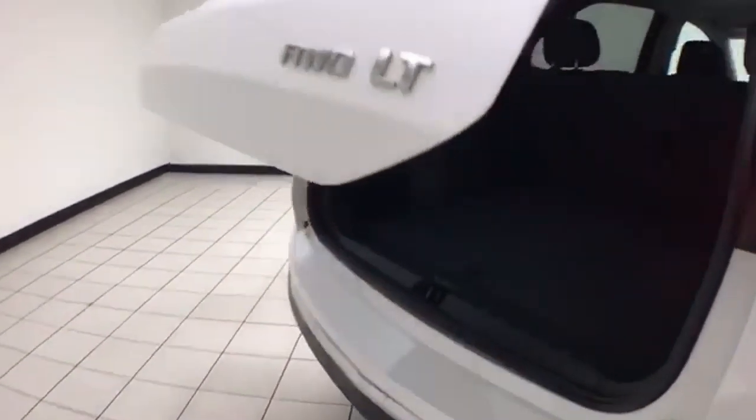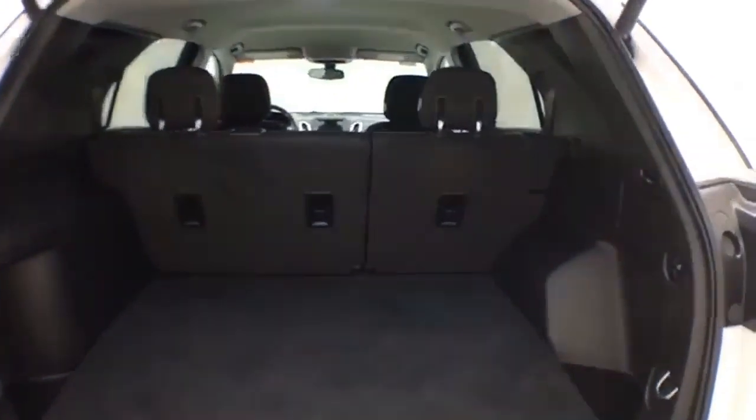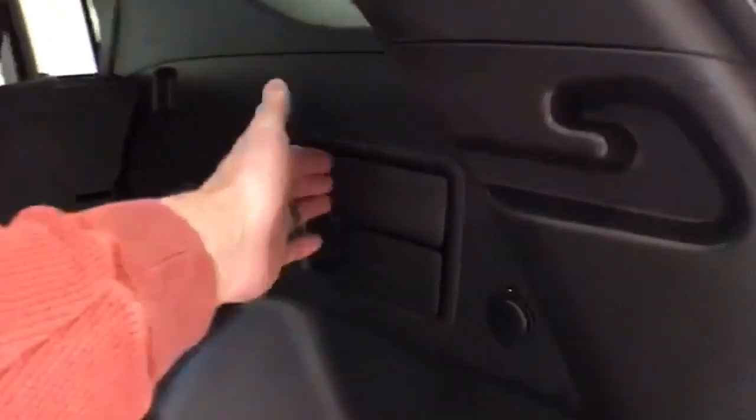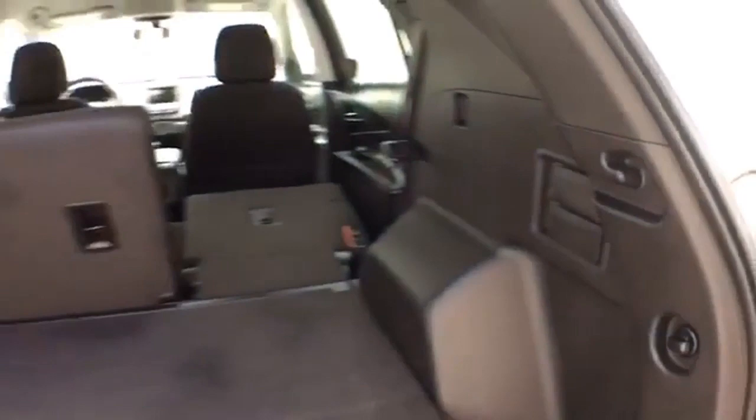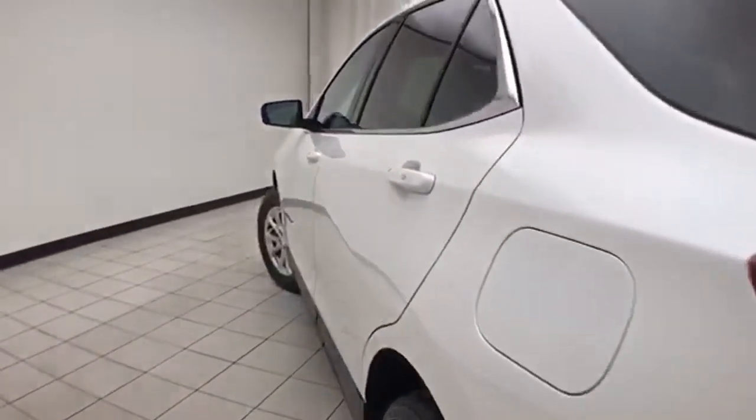Power lift gate for convenience. Lots of cargo space in the rear. Back seats can be folded from the rear as well, giving a lot of flexibility for cargo and passengers. And very clean, no dents or dings in the body.